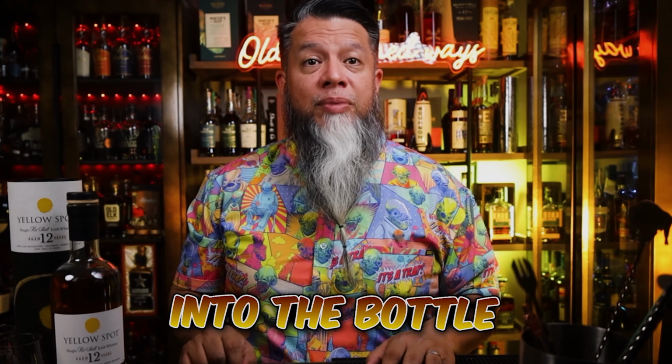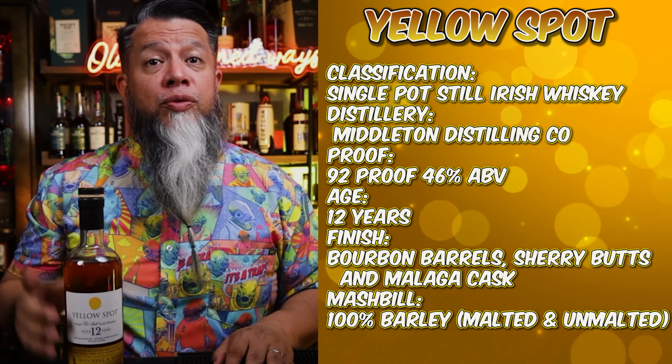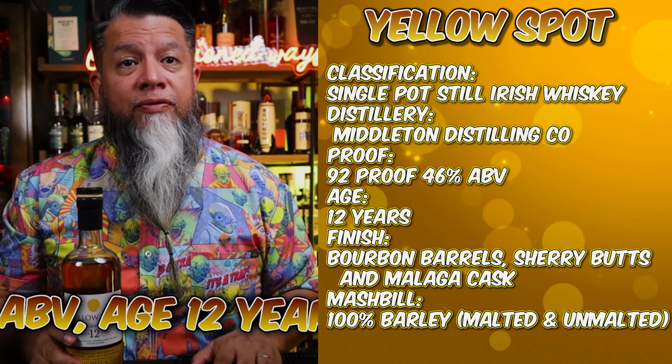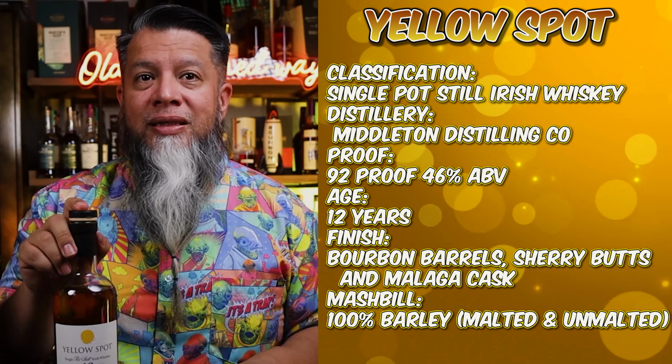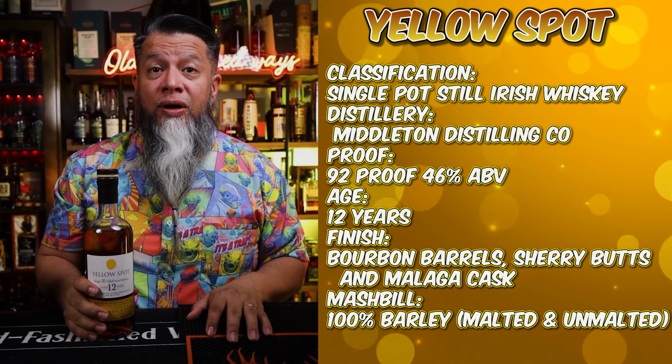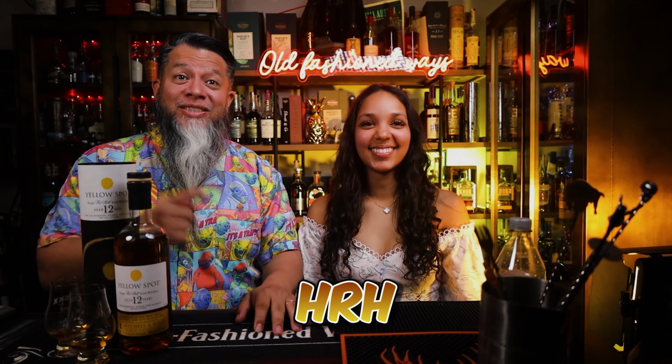Let's get into the bottle details. Yellow Spot. Classification: single pot still whiskey. Distillery: Middleton Distilling Company. Proof: 92 proof, making it 46% ABV. Age: 12 years. The finish: bourbon barrels, sherry butts, and Malaga cask. Mashbill: 100% barley, but it's malted and unmalted barley. MSRP: $149.